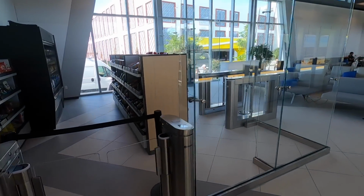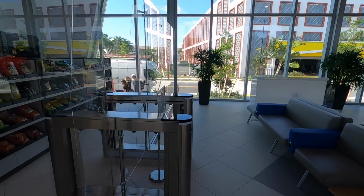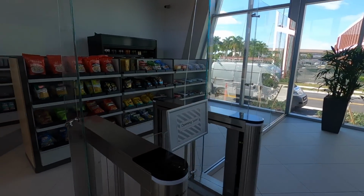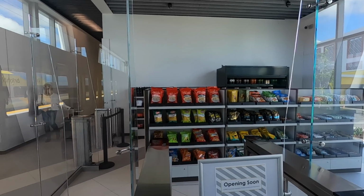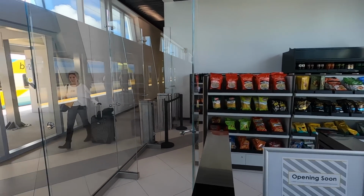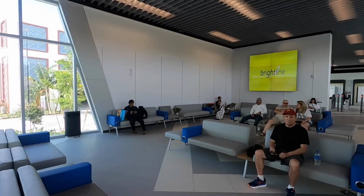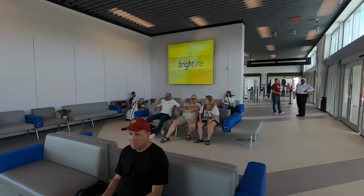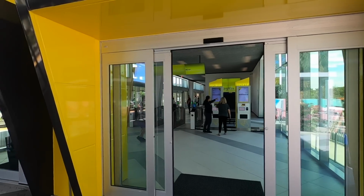I've explained this in the past. I don't think it's open right now, but you just put your card to get in, grab anything you want, walk out, and a bunch of these cameras and sensors will detect you as the purchaser of that item. As soon as you walk out, your card will be charged. This is the regular smart class waiting area of the Boca station. Basically the entrance to Brightline Boca Raton.